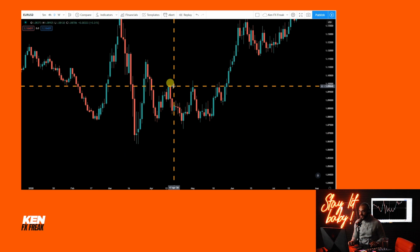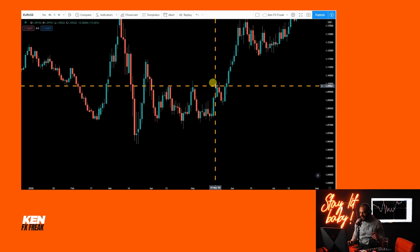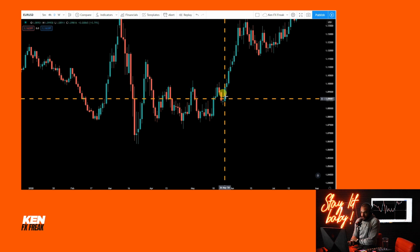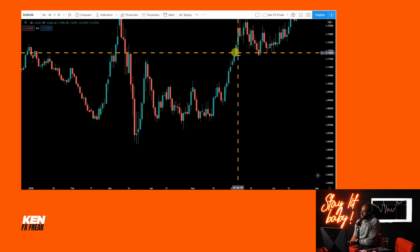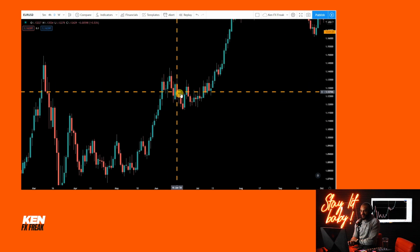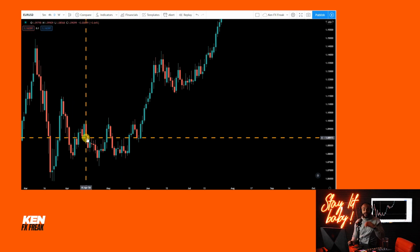An inverse head and shoulders structure: left shoulder, head, right shoulder. Can you see that with the neckline there around 109.80? Breakout, retest on that wick on that candlestick, and then extension to the upside, and then it goes. And then this is that consolidation, extension to the upside. So that's your upside run there, from the monthly, weekly, and daily.